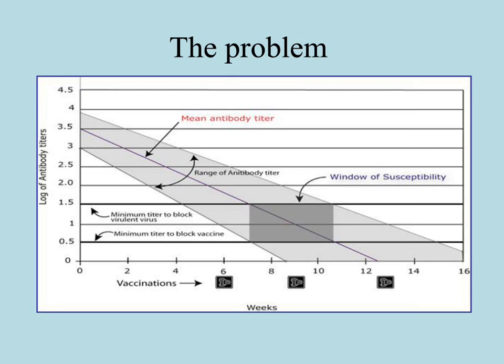Now, if we go to 8 weeks and we do the same thing, we see, oh, no, we're still above the level where it needs to be to have the vaccine immunize the puppy, but now we're in a problem because now the antibodies are lower than they need to be to block the virulent virus. So this gray box that you see on the diagram is what we call the window of susceptibility, and basically this is the time period where the antibody level has dropped below what we need to protect the puppy, but not below the place where we can effectively immunize the puppy. And this is one of the greatest frustrations that we have with puppies and parvovirus, because there is a point where this window of susceptibility is open.